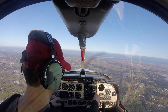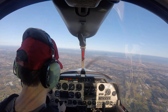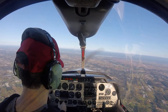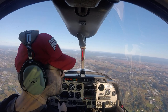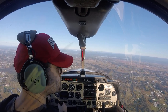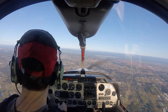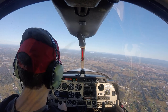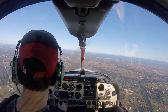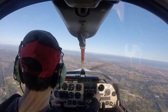Wind calm. Cable okay. Temperature 11, QNH 1021. On first contact with Camden Ground or Tower, notify the receipt of information Alpha. Camden Terminal Information Alpha, runway 24, wind calm, cable okay. Temperature 11, QNH 1021.